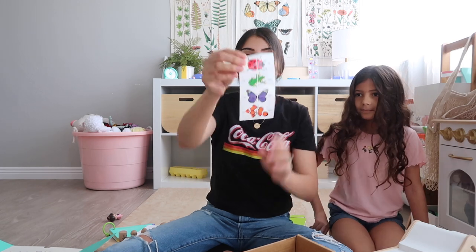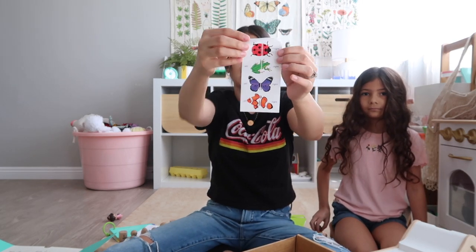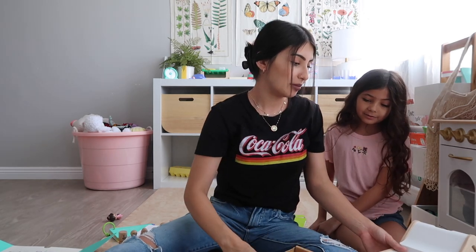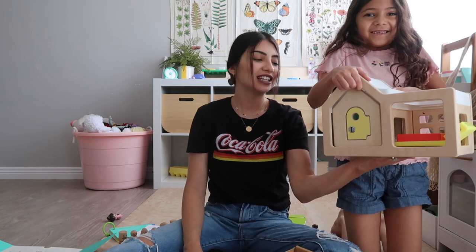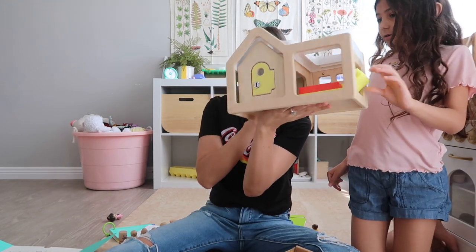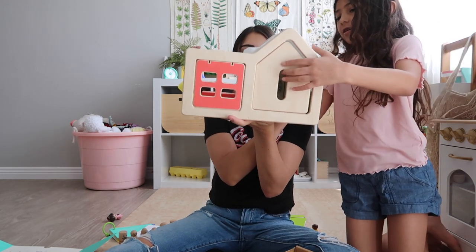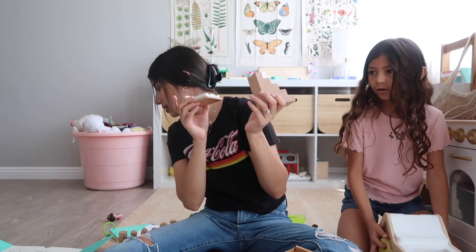Shoe stickers. So there's left side and then like the right side. And then the last thing that came in the box, yeah, you can show them. The house. The house. It's so huge. The play house. This is so cool. Wait, I want to show. We have to set it up because it came with accessories.